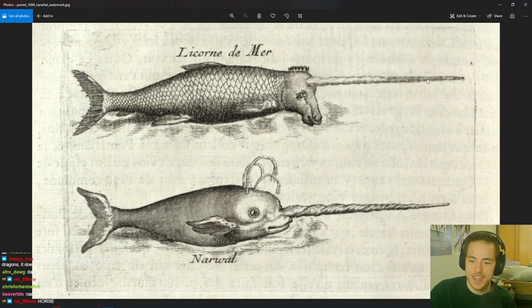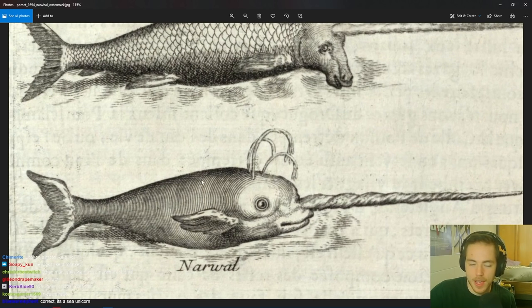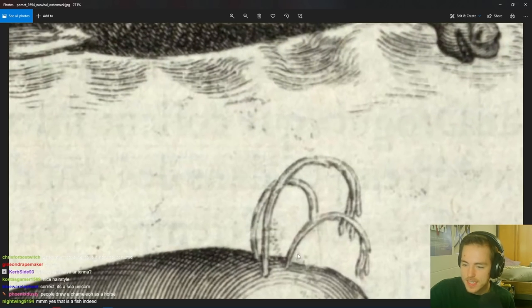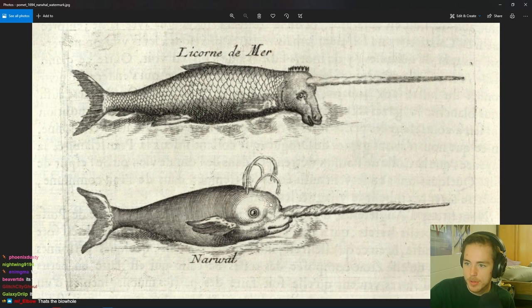You know what? Actually, no. Okay, I see it. I see the logical progression here, right? So you're a scientist in the medieval ages, and you see a narwhal out in the wild, and you go, okay, well, if that exists, surely this must exist. Are these antenna, or is this the water coming out of the blowhole? Do you think they mistook the water coming out of the blowhole for an antenna? And this is so long, it's like double the length of the thing.